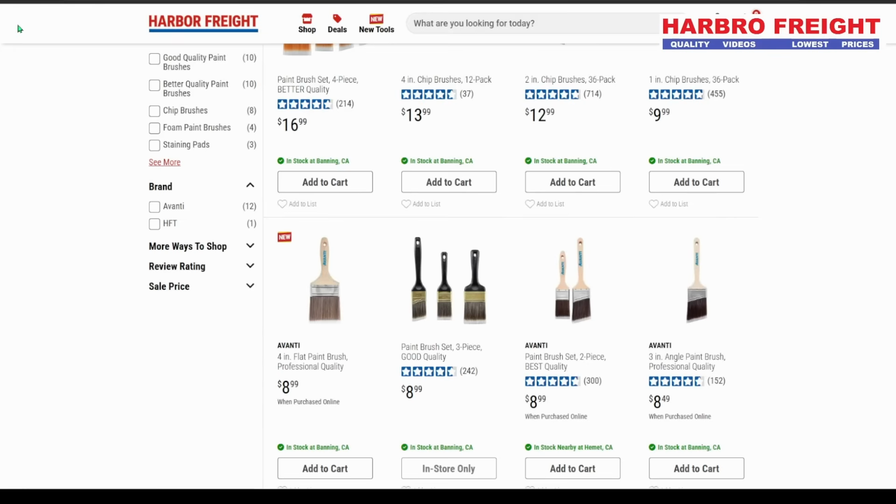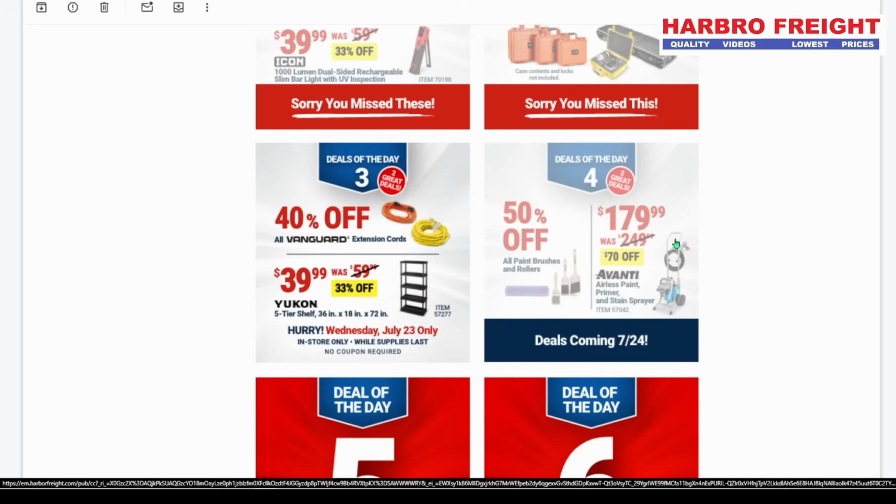And so, as excited as I can be about paintbrushes and rollers and the Avanti airless paint stain sprayer, this is what we got: 50% off paintbrushes and rollers, 28% off of this Avanti stain and paint sprayer, $180. I think that's pretty solid, very specific. I don't find myself painting too much, but if you do find yourself getting ready to paint, those are the deals. Again, that's July 24th.